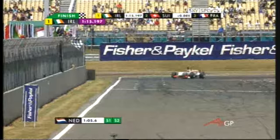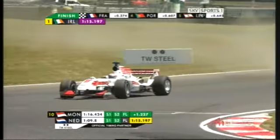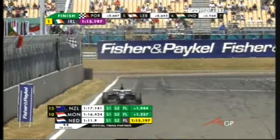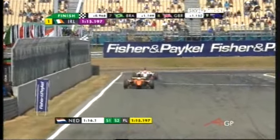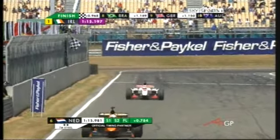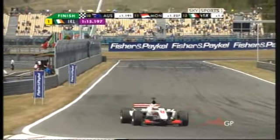A couple more. Monaco could be a bit of a danger. Keep an eye on them. They were quick in practice, but on the splits, I don't know. Indonesia in trouble there, just coming through the chicane. It's Robert Doornbos from the Netherlands getting in traffic in the middle of those corners. Netherlands goes 6th. Yeah, New Zealand only 16th there. Not great at all. Monaco coming in 11th.